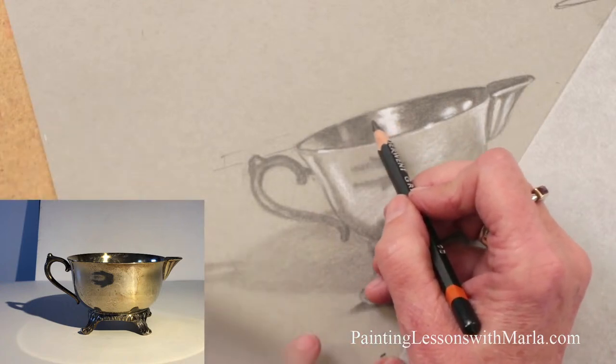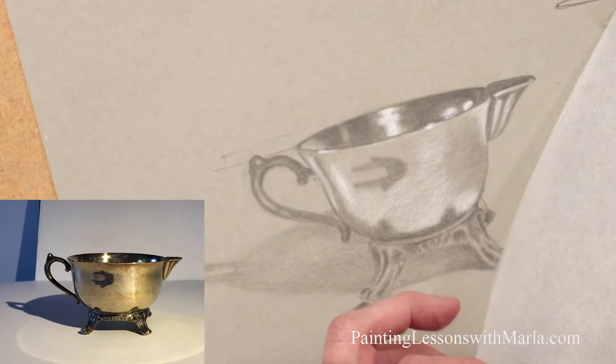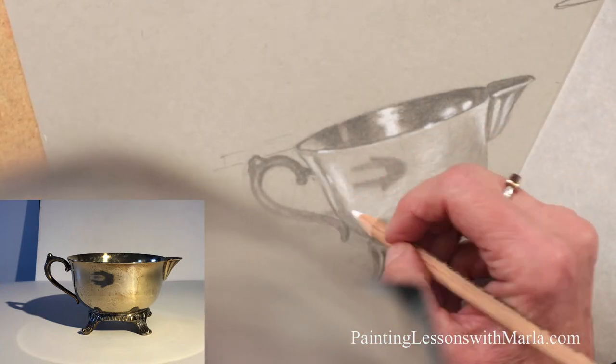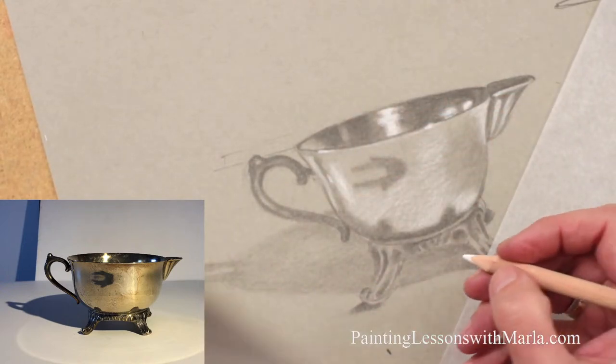All right, so this is kind of starting to come together. It is really interesting how the white just really kind of snaps, pops.